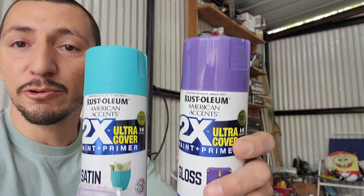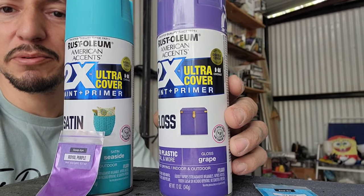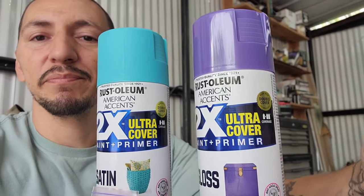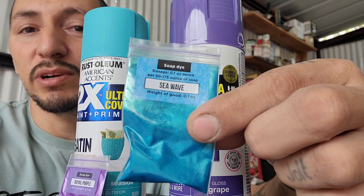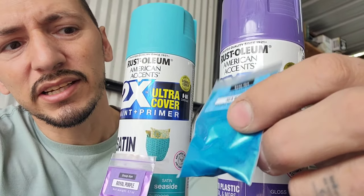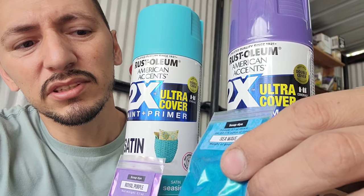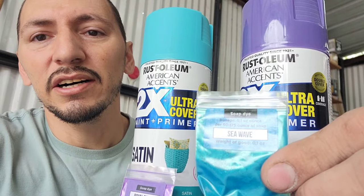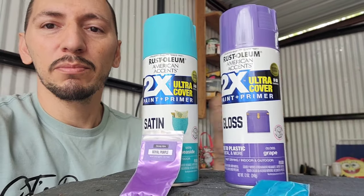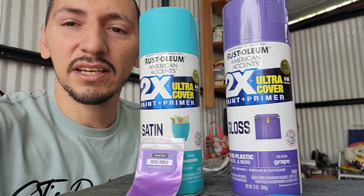And for fender number two, we're going to try grape, Rustoleum grape. And for the pearl, we're going to try, check this out, sea wave. It kind of looks blue in camera, but it has a teal color to it. We're going to try this one over the purple, and then royal purple over the seaside. So those are going to be the colors for now.